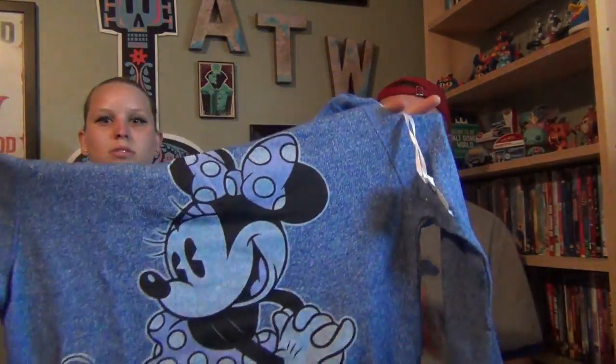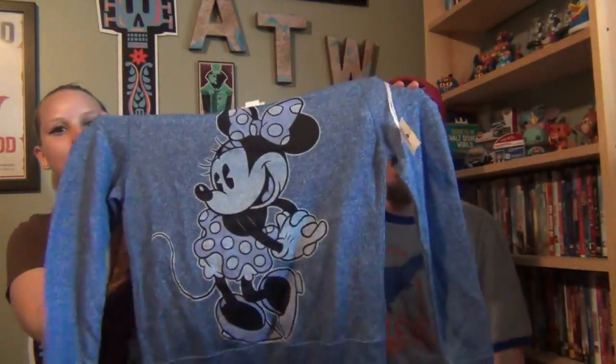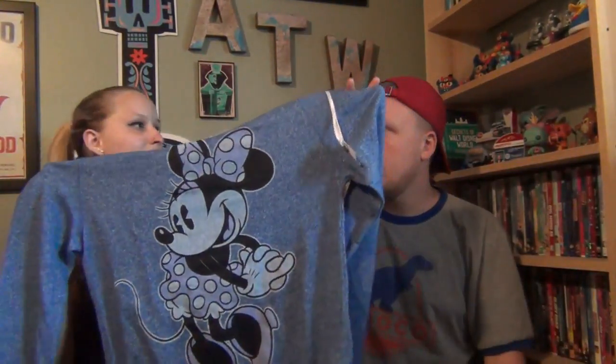So this is yours. Most of this is going to be Roxy's. It usually is. So this is a little Minnie Mouse sweater. It's got a wide collar, so I guess it's probably a little bit off the shoulder, but it's thin too, so I can probably wear it to Florida and stuff since we don't go to California that often.